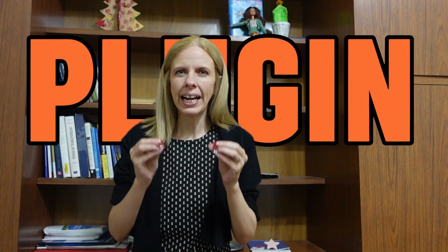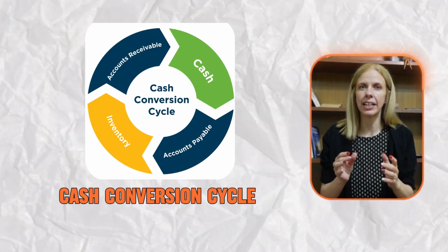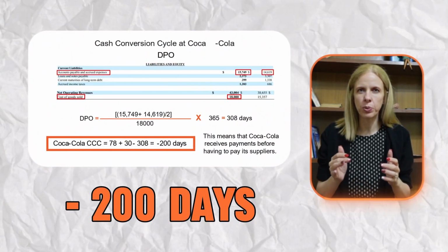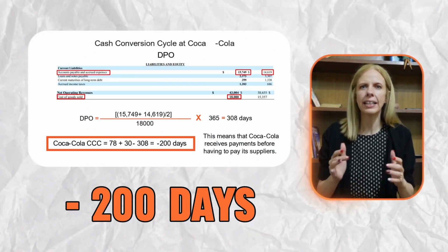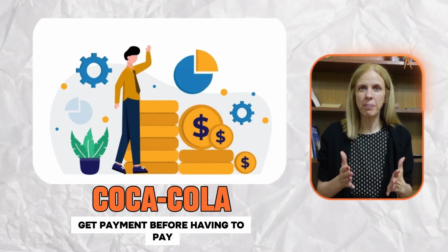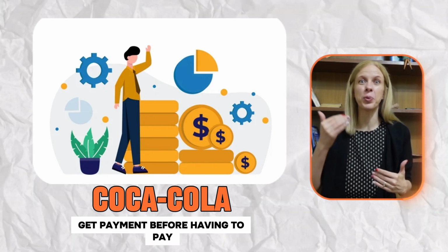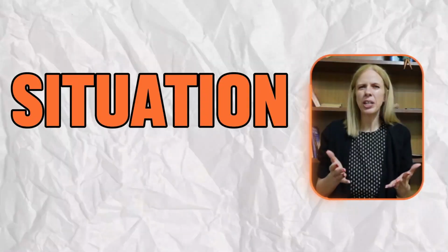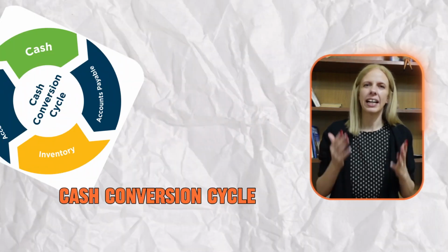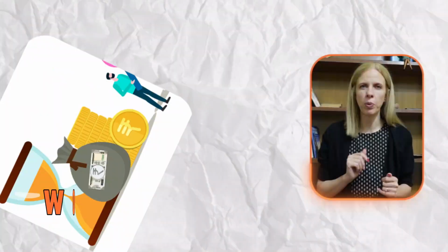Now we plug in these results in the cash conversion cycle calculation, and we get to minus 200 days. This means that Coca-Cola gets payment before having to pay its supply. This is amazing. The situation can be completely different with other companies with extended cash conversion cycles. Next, we are gonna see how to improve working capital.